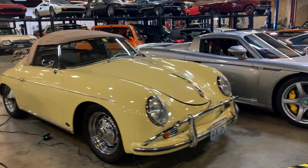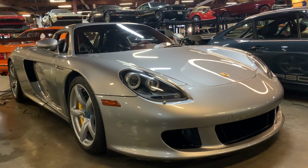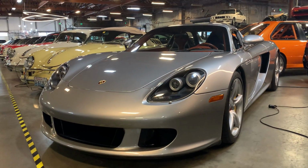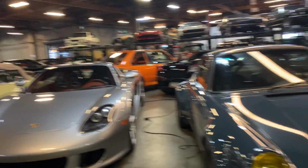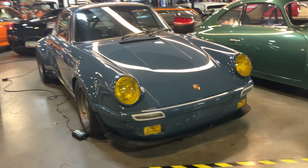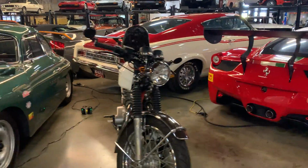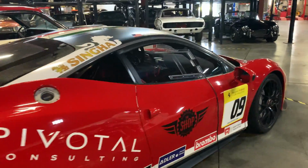Wow. Okay, yeah, don't mind this guy right here. Holy crap. These are stupid money these days. Wow. Holy cow. I think the color on this is pretty sweet. Got a whole lineup of sport bikes down here at the end too. Oh.